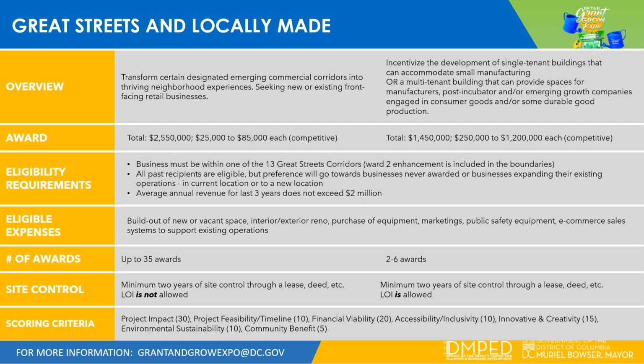So this could include expanding their square footage. It could be expanding their business operations to opening up a new branch somewhere. It could be creating a very innovative process, but this business must be expanding their operations in some way.